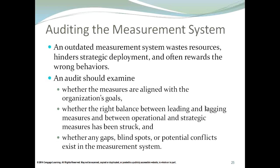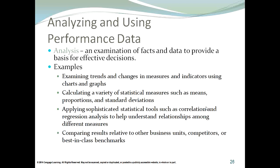Auditing the measurement system also. As I told you in the beginning of this chapter, some of the financial measurement systems are taken into account here, but you don't need to worry. An outdated measurement system wastes resources, hinders strategic development, and often rewards wrong behaviors. An audit should examine whether measures are aligned with organizational goals, whether the right balance between leading and lagging measures, between operation and strategy measures has been struck, and whether any gaps, blind spots, or potential conflicts exist in the measurement system.